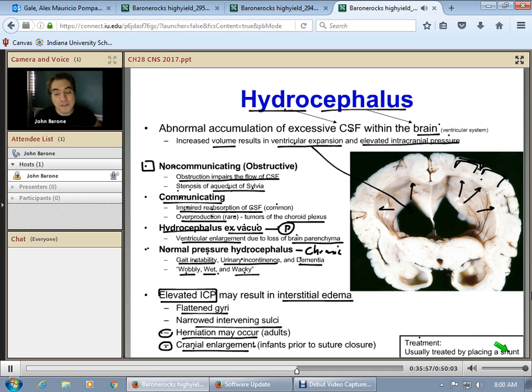Now, treatment. How do I relieve the pressure? Well, usually we place a shunt. So we'll basically shunt this fluid usually to the peritoneum. We'll just make a shunt through your skin all the way down to the peritoneum and let it drain.